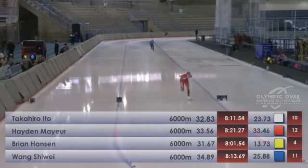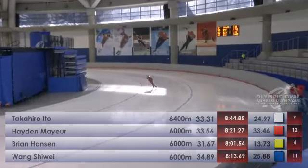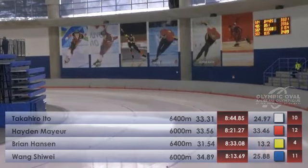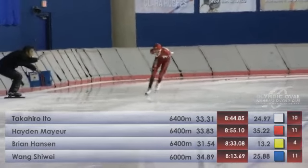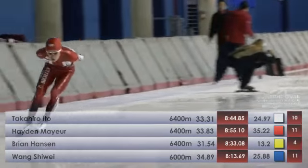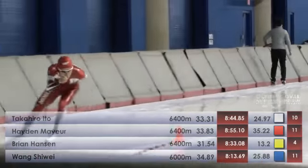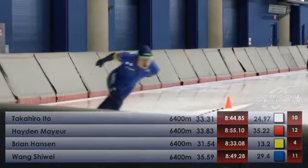Important that as these skaters get tired, they stay long and loose in these races. Ito into the 33s. He's starting to die a little bit. Mayor dying a little bit as well. Still in the 33s. Another big lap for Hayden Mayor. This one is important. Can he bring it back down?